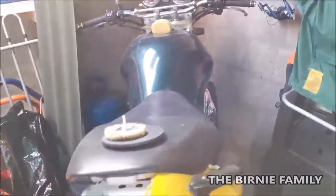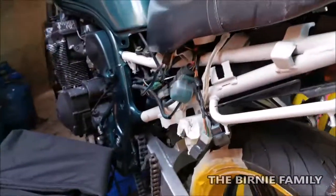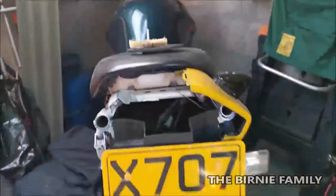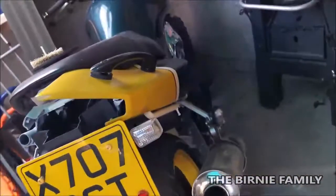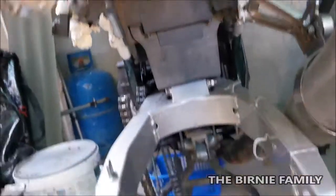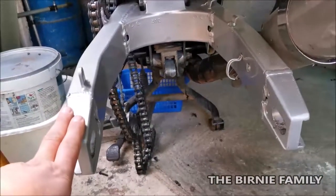We've got plenty. And of course guys, we started off this project basically with the challenge of, could you actually spray paint a whole motorbike absolutely beautifully using spray cans? And that's what we've been doing. Yeah, so what we really need to do guys is get this back end all reassembled, and as you can see we painted this swing arm as well, which looks really good.